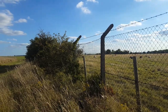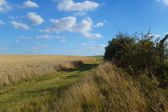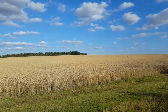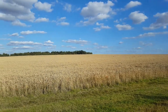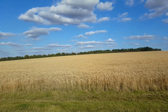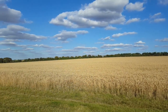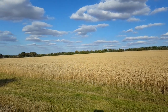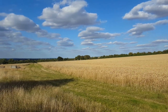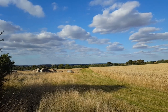I've actually got sun today. Let's pan around this way. So got a lot of sun today. Yesterday was all rain. Beautiful blue sky, white fluffy clouds. This field that I'm scanning now, which has wheat in, this was once all wild flower meadow land, all of that.